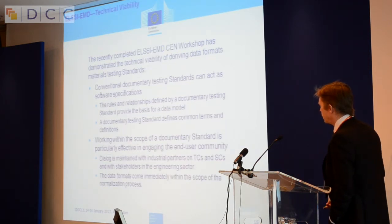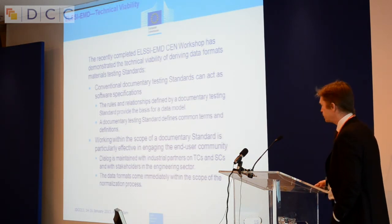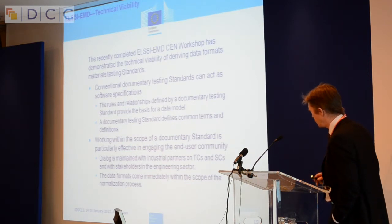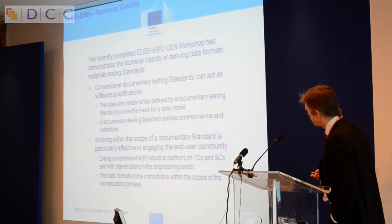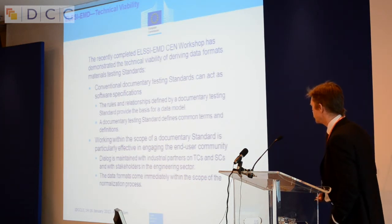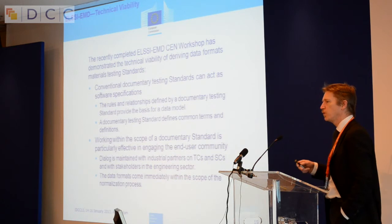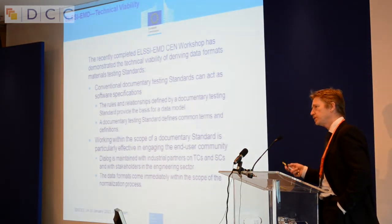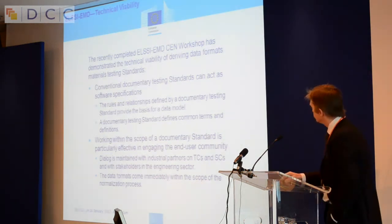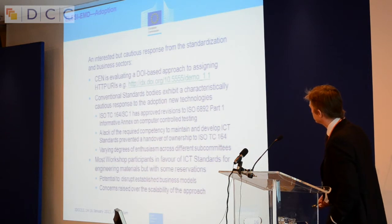The results of that workshop were that, as we knew already, conventional documentary testing standards connect to software specifications because basically they provide all the terminology that is relevant to the particular data model that you're interested in, and also they define the rules and relationships so you can implement technical specifications. Working within the scope of documentary standards is particularly effective because you're already working with the stakeholder. They already use the conventional standards, so we can anticipate that they're amenable to using standards that are derived from those conventional standards.